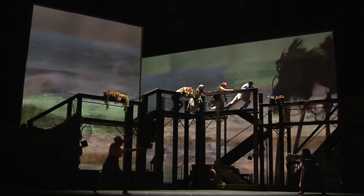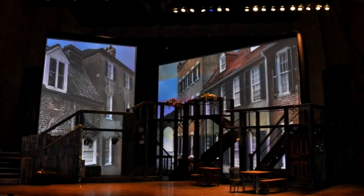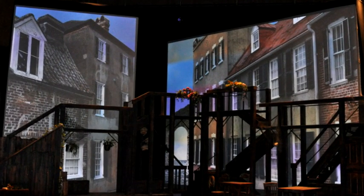As striking as these visual images are on the screens, it is perhaps what goes on behind the screens that will create the biggest changes in how operas are produced using this new technology. Let's go backstage and see what we mean.